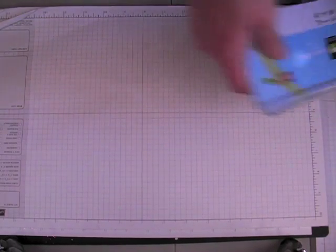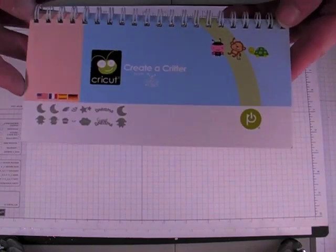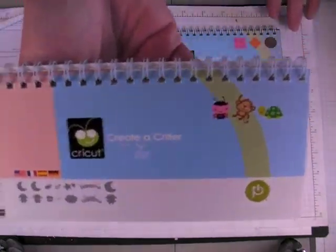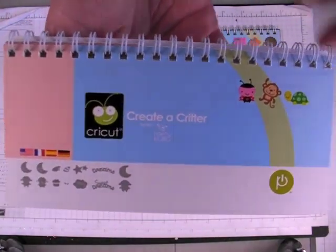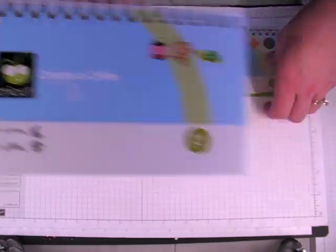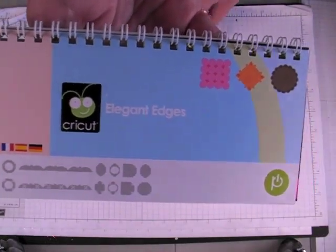And along with that, I thought I would include as number 7 and 8 my 2 favorite cartridges that I went to over and over again last year and still this year. Create a Critter, love that. I think that's just about everybody's one of their top favorites. And Elegant Edges, thanks to Mary on Cards TV.